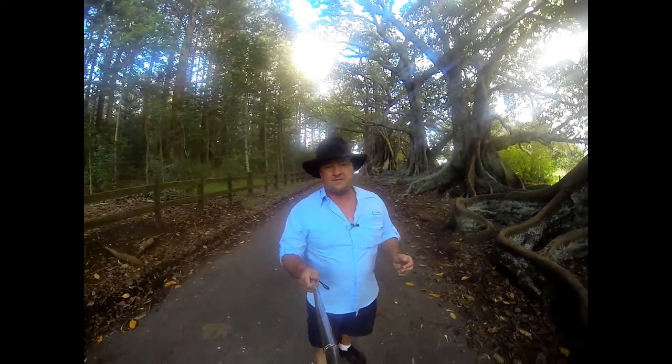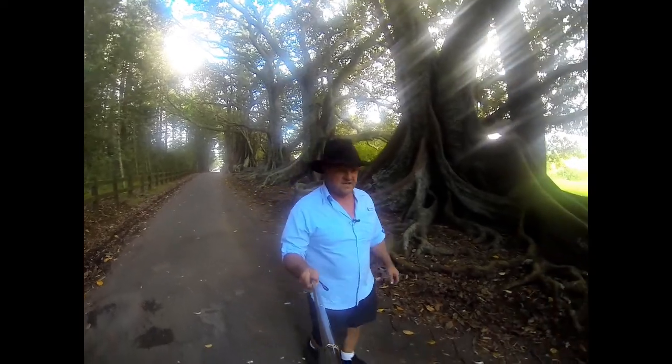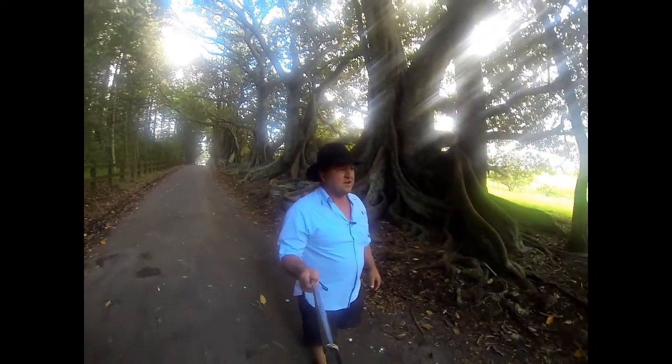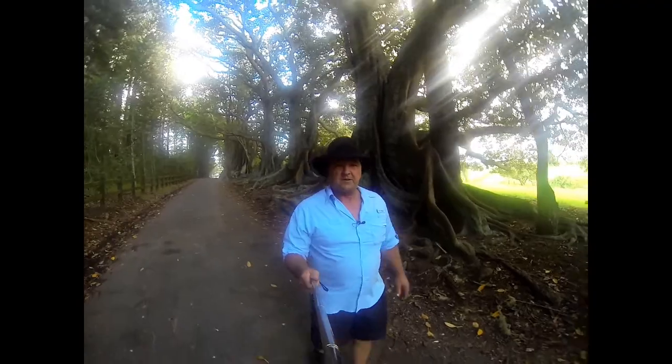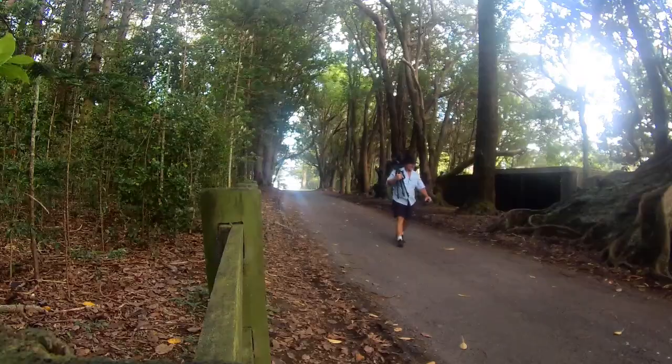These trees aren't native to the island. They probably would have been planted by some of the early settlers or the convicts here. They're over 200 years old. So I'm going to go back to my tiny little car, grab my camera, get set up, try and fire a few shots.